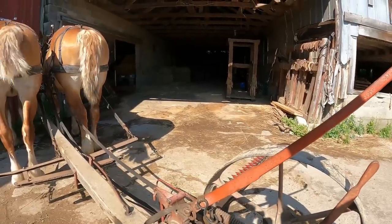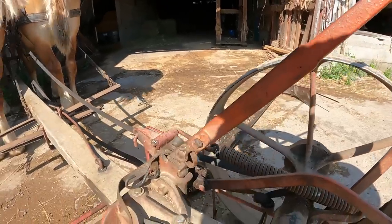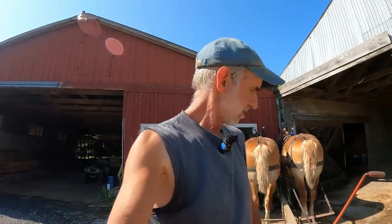So we got to do that. There is a slight possibility that I can even adjust this a little bit and get it working better. One of those jobs I should have done 2 years ago and I still haven't got to it. I don't know about you guys, but with the busyness of it all, that's sometimes the way it works out. But let me lift up this cutter bar and I'll show you these shoes just a little bit better. And then we'll go cut.